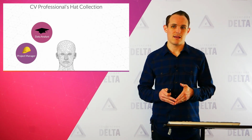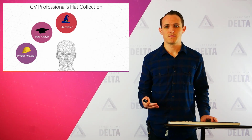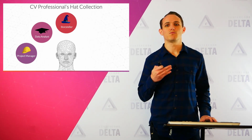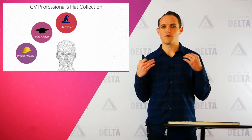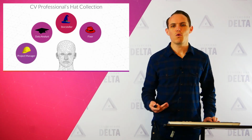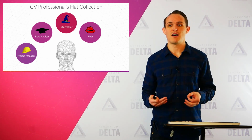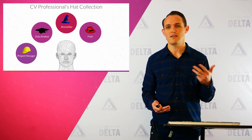Second, a data analyst hat, required for gathering, reviewing, and analyzing feedback and trends. Third is a storyteller's hat. Getting product teams to care about results can be a challenging experience. You need a storyteller to frame the results in an engaging and inspiring way. Fourth, a fixer's hat. Expect the unexpected. Tests delay all the time and lots of other things can get crazy. Having a fixer who has a plan B, C, D, E, etc.